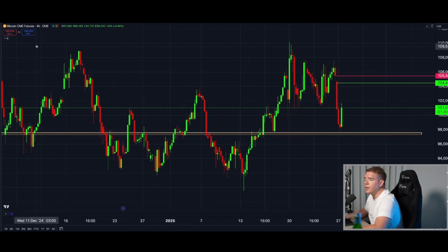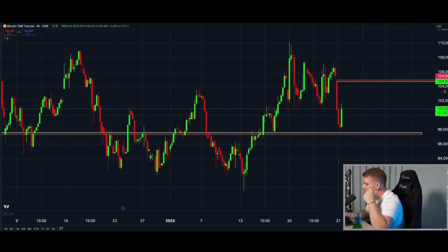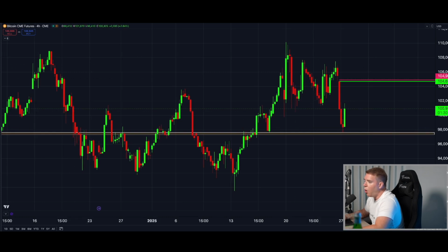When we're looking then at the CME's futures chart, here we can see we did not really create a CME gap. Here is an itsy bitsy tiny one. It's not even worth talking about because it's so small. You see here is like a $305 gap, and that's it. But more interestingly, where did the futures price for Bitcoin go down to? So we came all the way back down.